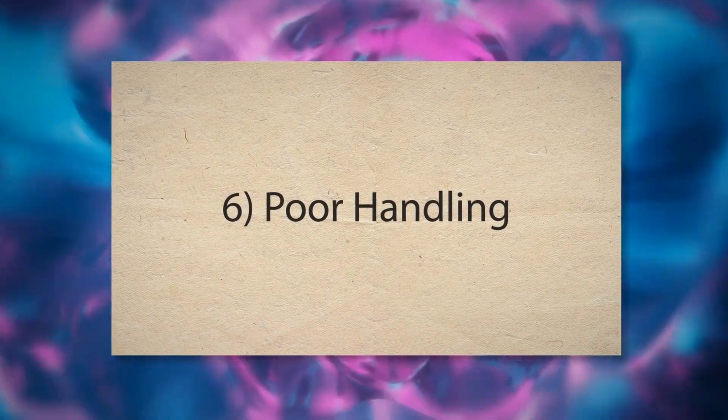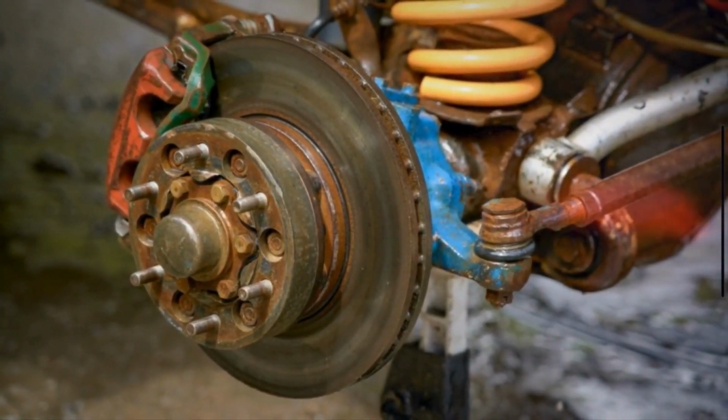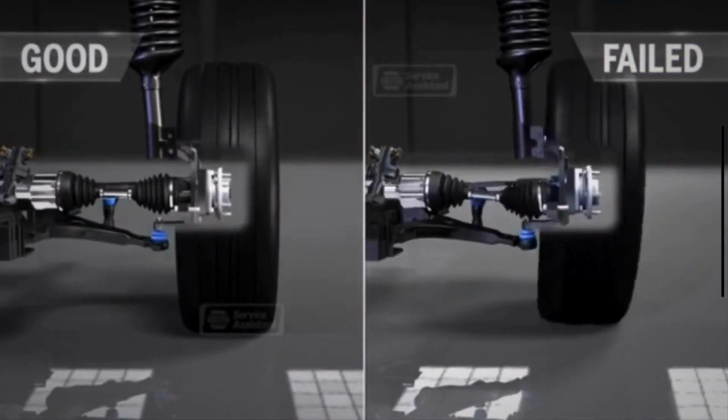6. Poor handling. A worn-out wheel bearing can cause the wheel to not spin smoothly, which affects the handling and stability of the vehicle. You may notice the car feels loose or unstable, especially when turning or driving over bumps.